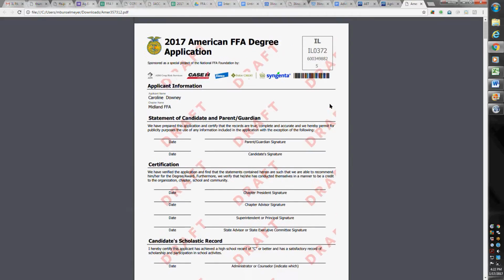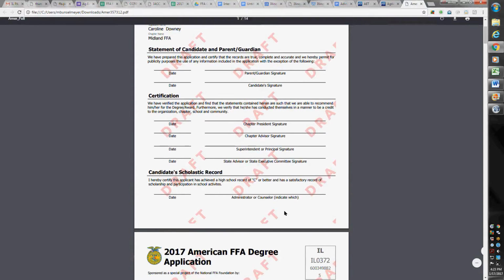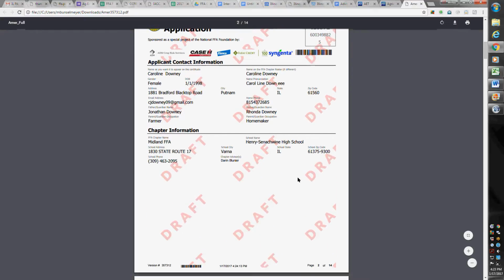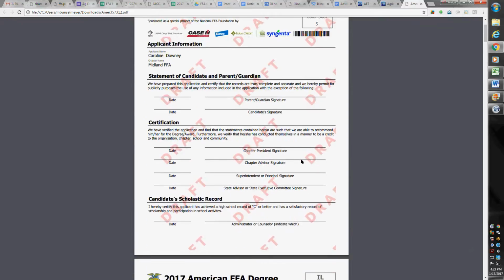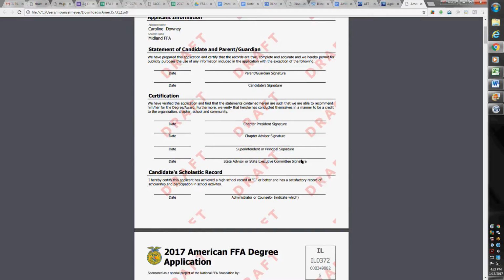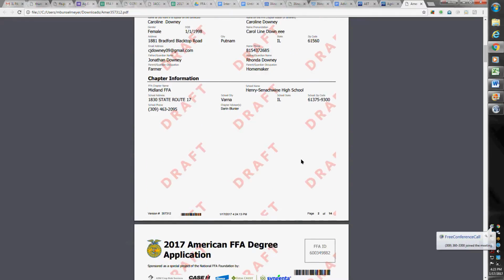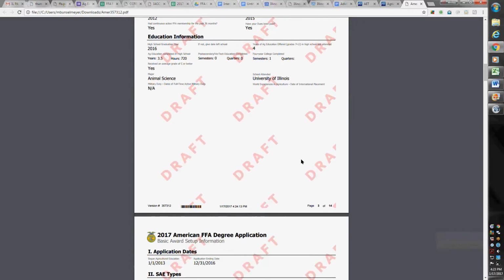Now, what I do want you to understand is once you get it to print without saying draft, go ahead and print at least your first page, get all those signatures, because there isn't a version number on the signatures page. And so then if you have to make changes to the rest of the application, it's okay. Then you just reprint the application and don't worry about the signatures page. But once you get the application to print without saying draft, then take your signatures page, get those signatures, and then if there's other things that have to change within the application later on, that is fine. But this is what your application actually looks like once you have completed it.